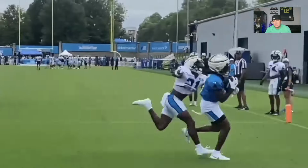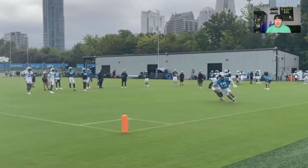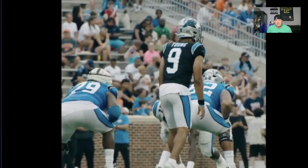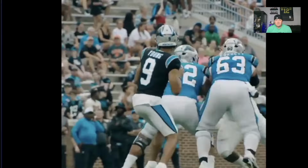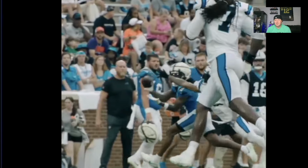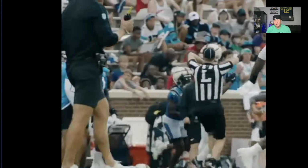I say this every single time. I've been saying it for a long time. Smart, quick, fast mental processor out of this kid with good anticipation, good ball placements, gets the ball out quick, moves well. You're getting him some pieces. It was just a rookie year last year. We got a new coaching staff now.